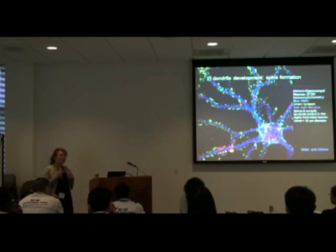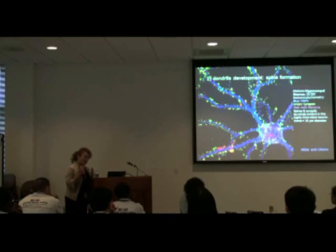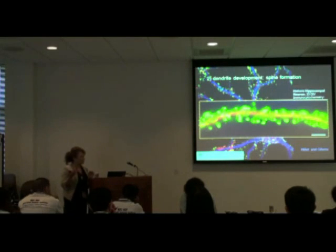When synapsin is expressed, it's localized to the synapse. It suggests that the synapse may actually be active.